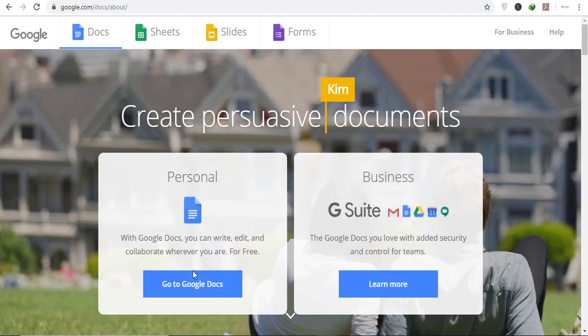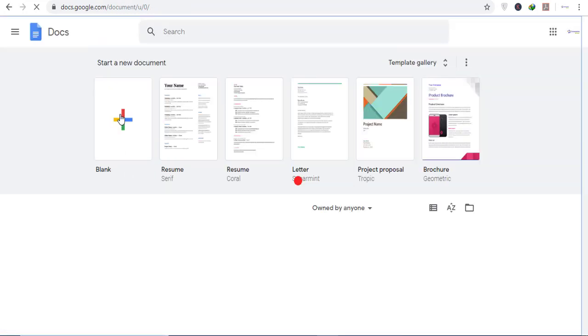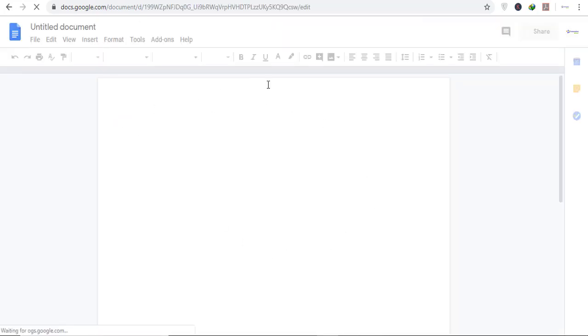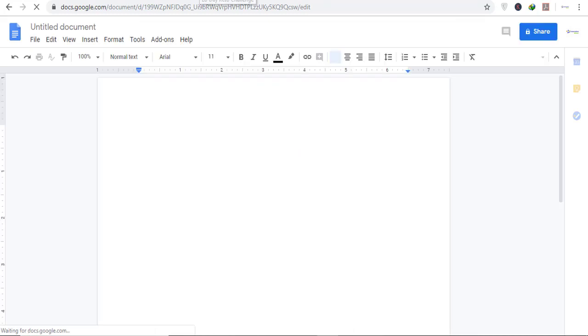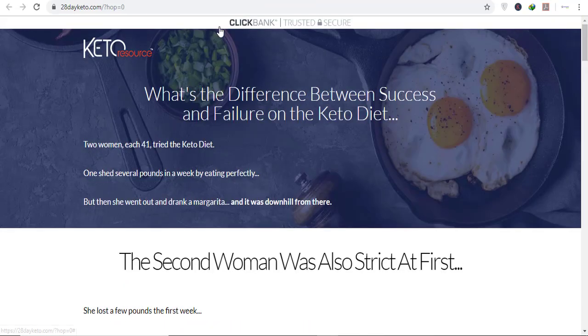Just click on go to Google Docs, click on blank. So now you open up a Google document. Now visit our landing page, that is Keto Resources.